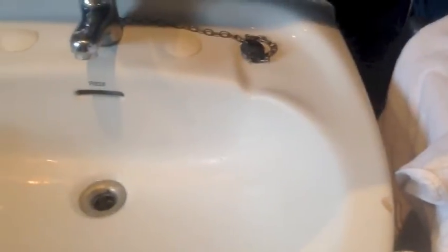This is in a poor state of repair. You can see there's a chip in the sink. The state of the tiles is terrible. We have a water leak down here which leaks all around the toilet. We constantly get lots of flies in here. There's no ventilation at all in the bathroom, no extractor unit.